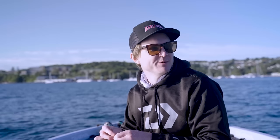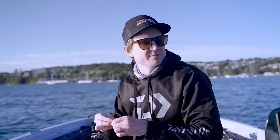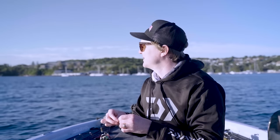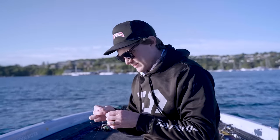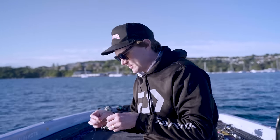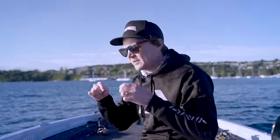I never actually fished that wash before, so put that one in the back of the mind for later in the week. Just going to retie a couple of things now, put some spikes back on those crankbait rods, and go and try and find some more little areas.